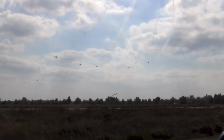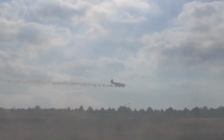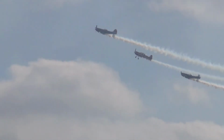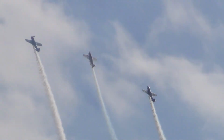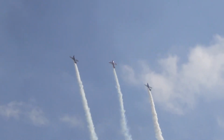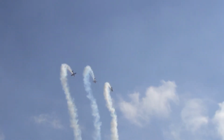There was the break. And they leave that pillar of smoke in the sky and Dave Boardman flies up. One, four and five there going up for stall turns. Now watch if there's a difference in performance between the Sukhoi and the Yaks. Oh, they look pretty similar at the stall turn.